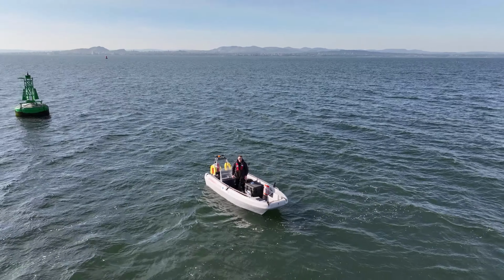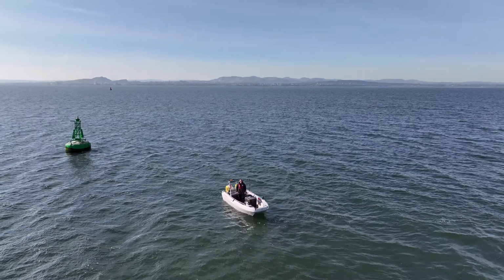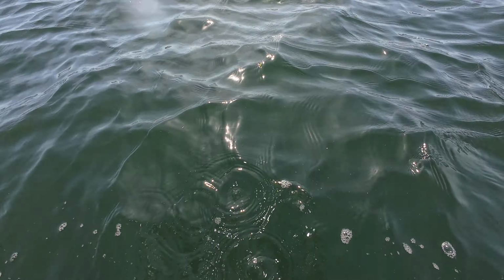Below me is an aircraft carrier that sunk in 1918 in the Firth of Forth, and I'm going to show you what it looks like in 2025.